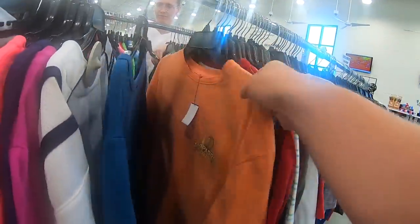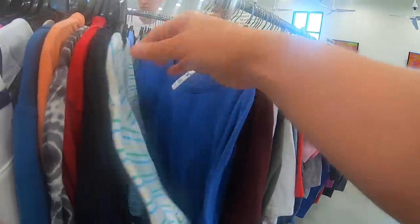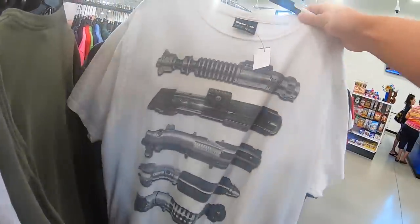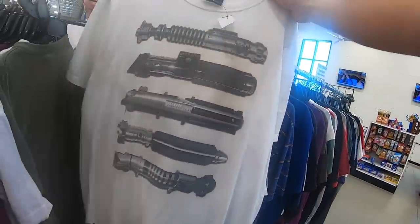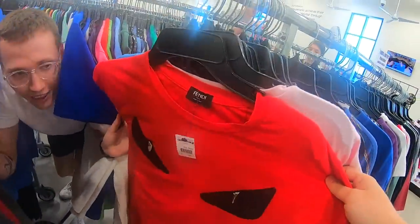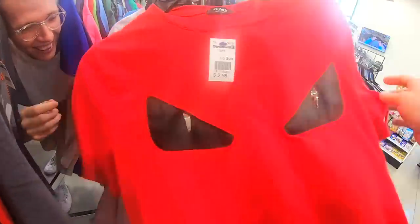Twins jersey. Star Wars LRG. Yeah, it's kind of cool. Lightsabers. Is it cool? Oh, Ben, look. I found this. Oh, another Fendi.